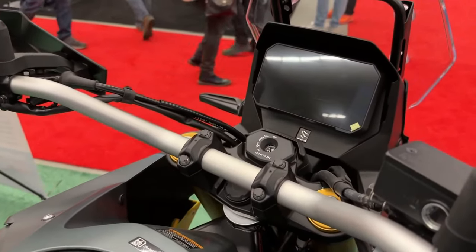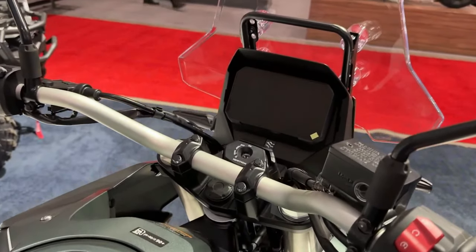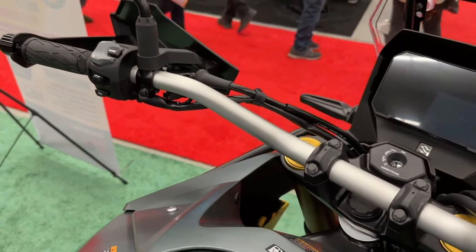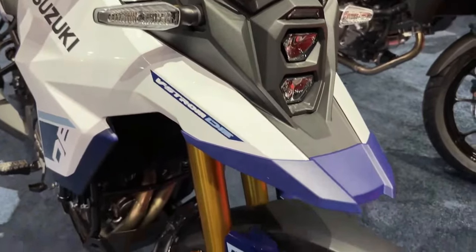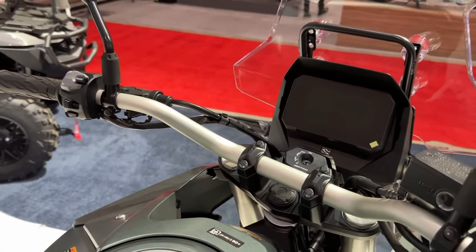The 2024 V-Strom 800 rides on Showa separate function fork, big piston front forks, and a Showa rear shock absorber with remote preload adjustability. Its braking hardware comprises dual 310mm front discs and a single 260mm rear disc with ABS.